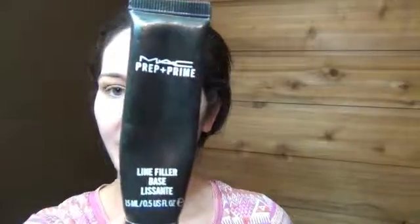I'm just going to take a little bit of my MAC Prep and Prime Line Filler Base. This is my favorite pore filler. Just taking a tiny bit, and I'm going to put that on my pores, my nose, to fill them in a little bit.